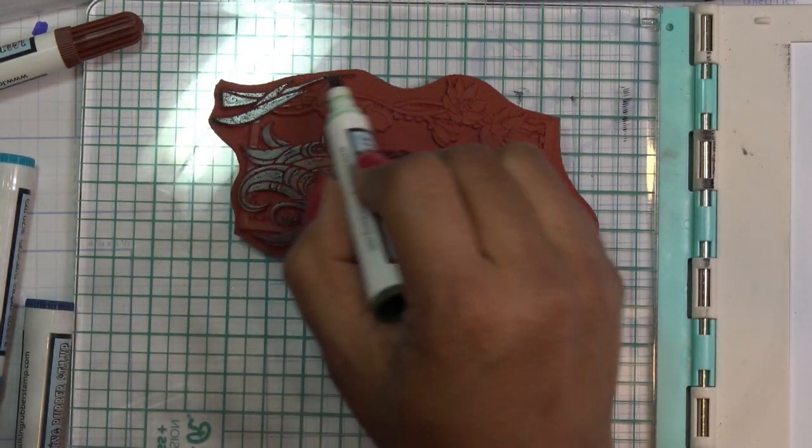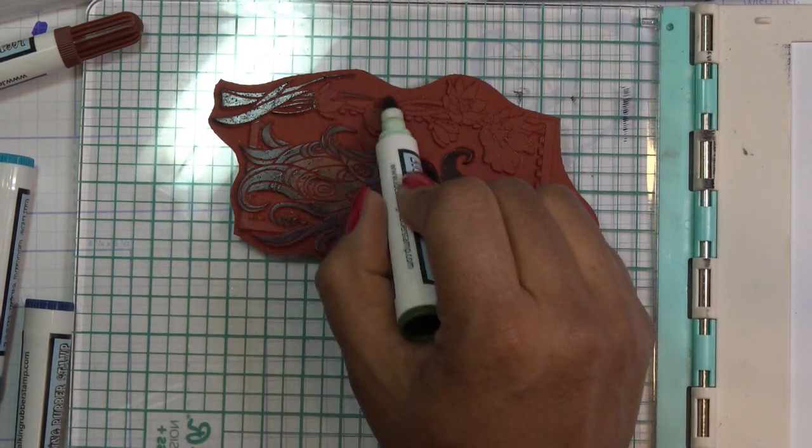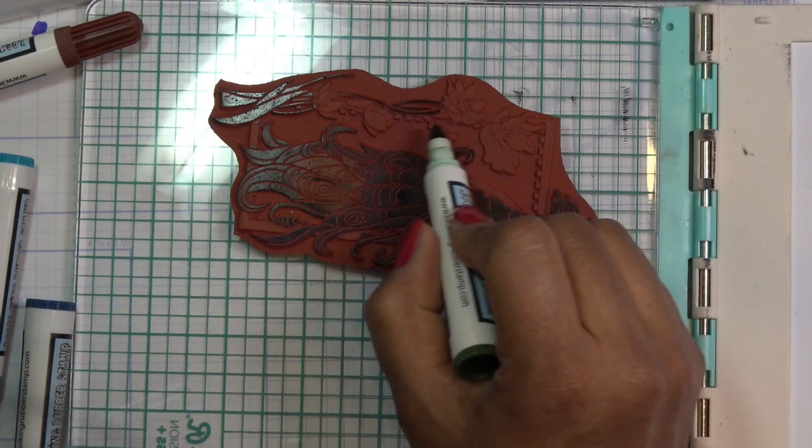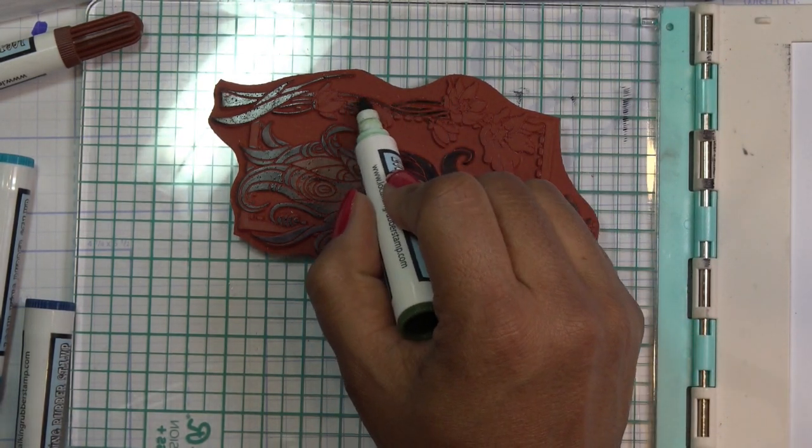And again, you don't have to work super fast. I always kind of give it a little huff, but you don't even have to do that. Usually it just goes right in on stamping, but you know, I always want a little extra good luck to make sure that it's really stamped there.